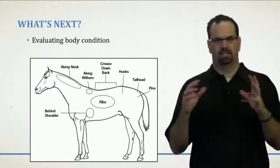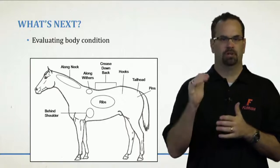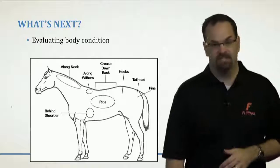So that kind of covers the digestive system, and in the next lecture we're going to jump into talking about body condition, how to weigh your horse if you don't have a livestock scale, stuff like that. So I look forward to seeing you in the next lecture.